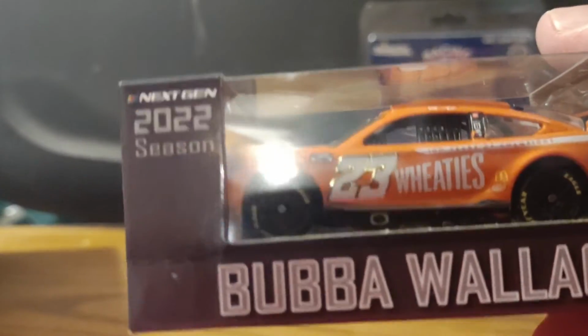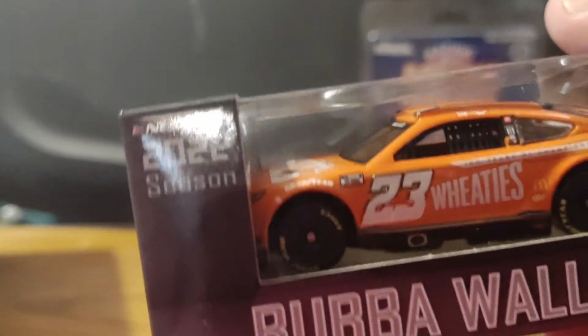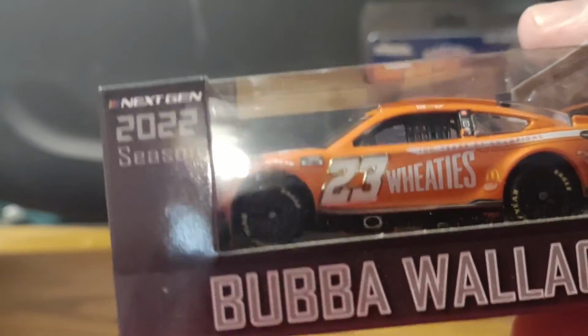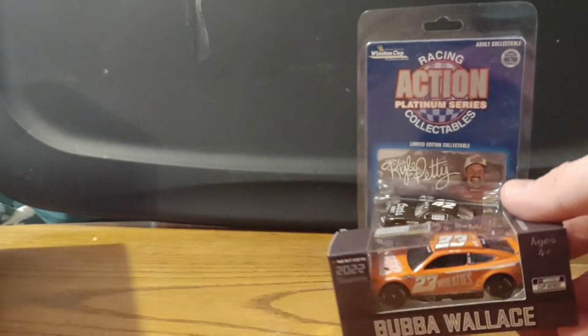Especially to Dale Earnhardt Jr. Or excuse me, Dale Earnhardt. Sorry about that. But again, I don't know exactly what race he drove it in. Doesn't say Darlington either on the back like they usually do, so I doubt it was in that one.